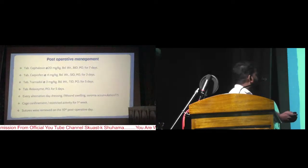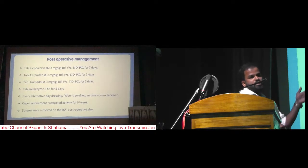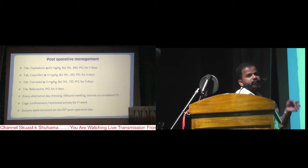Coming to the post-operative management, antibiotics were given for 7 days, and anti-inflammatories for 3 days. Carprofen and tramadol were given for 5 days, and a muscle relaxant was given. Dressing was done on alternate days, as a lot of surgical intervention was involved, to check for serum accumulation or wound swelling.